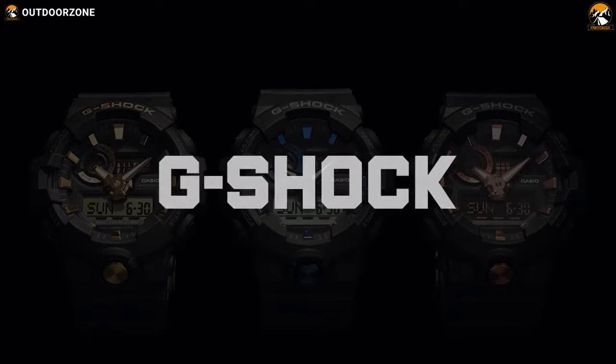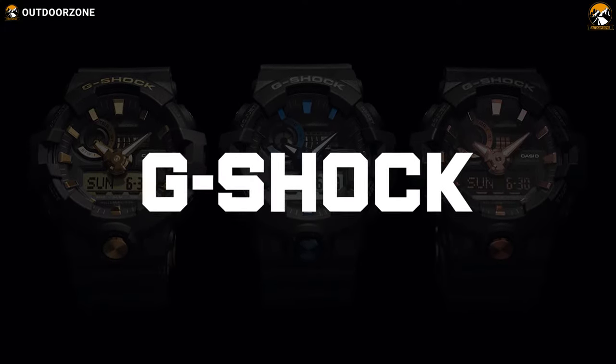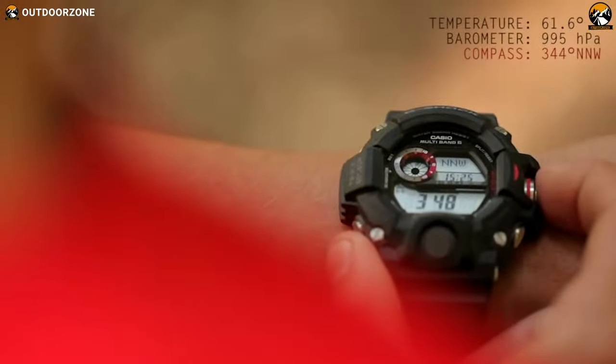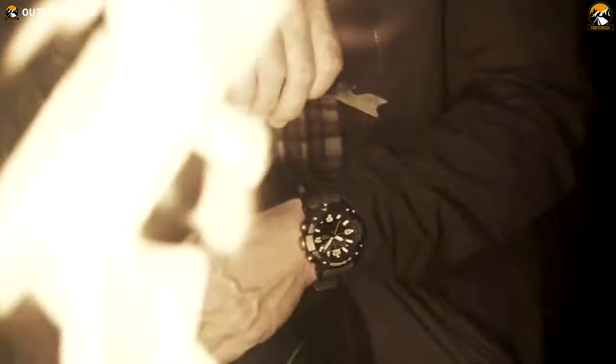Casio G-Shock watches are widely regarded as the toughest watches in the world, and every G-Shock model is designed to take an extreme amount of abuse that would render most other watches broken and useless. That is why G-Shock is the most used series by military persons, outdoor enthusiasts, and explorers.